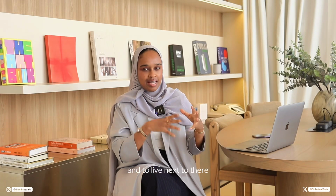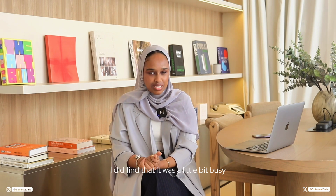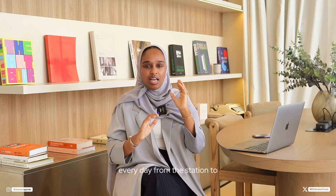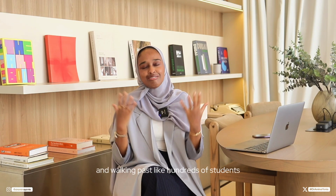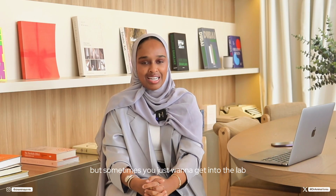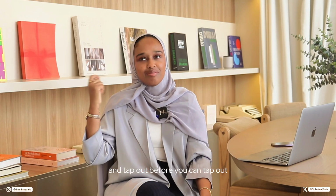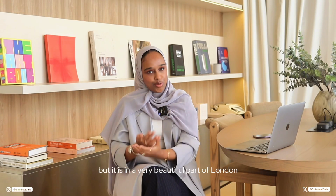To live next to there and to shop and to do your daily life, it would be quite pricey, very expensive, and there's no way around it because of the location. I did find that it was a little bit busy, I'll be honest, just walking every day from the station to the university, you're walking past hundreds of students. They're so cute, but sometimes you just want to get into the lab, and having to wait for all of them to tap in and tap out does get a little bit annoying, but it is in a very beautiful part of London.